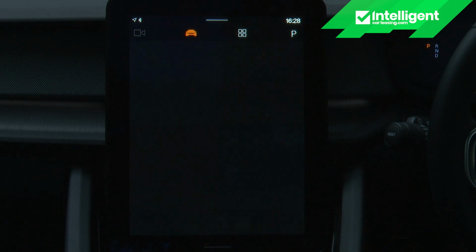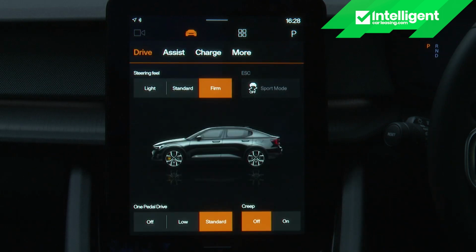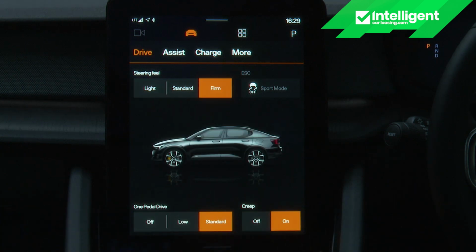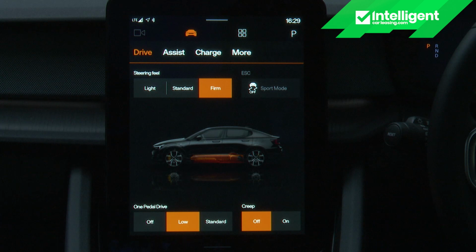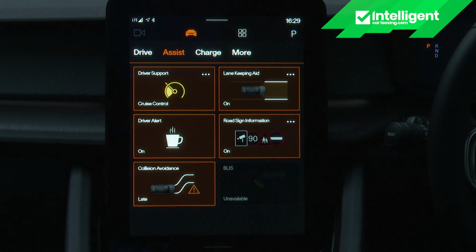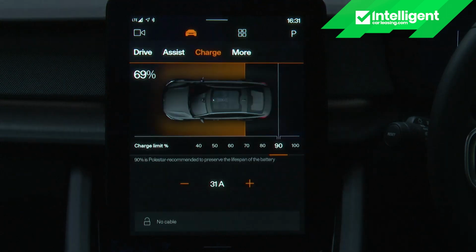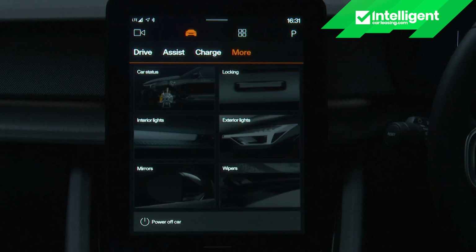Car connects you through to a choice of 4 sections, drive being the first of these, and that allows you to set up steering feel, transmission creep, stability intervention and the car's one-pedal drive system. Next in the car menu is an assist section dealing with camera safety stuff. Thirdly, you've got a charging area covering battery use and charge settings. And finally, there's a more screen which accommodates service info.